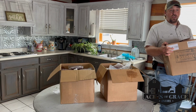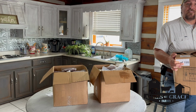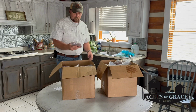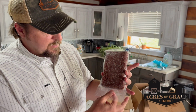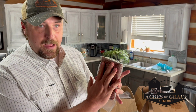All right, so we're gonna do a little bit of unboxing. This entire box is 33.45 pounds of ground beef, so we're just gonna set it aside. There are options. This is what a pound of ground beef looks like, vacuum sealed in the vacuum sealed packs.